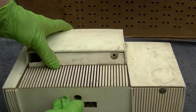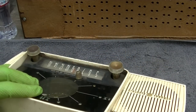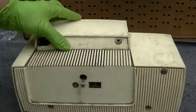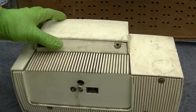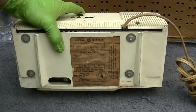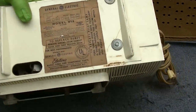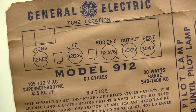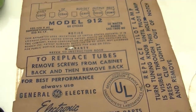and it looks like the guts are floating around, at least the clock part. So it's got a hole in it here. Do we have a model number on this? Oh, we do. It's a model 912. Standard 5-tube assortment for your dining pleasure.